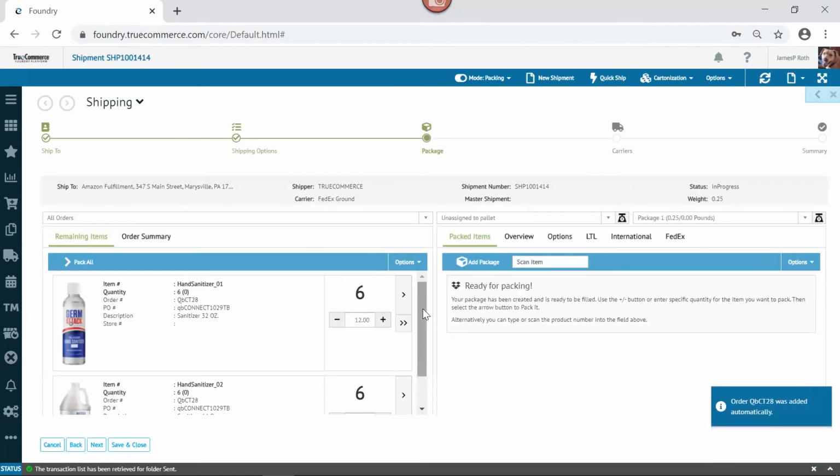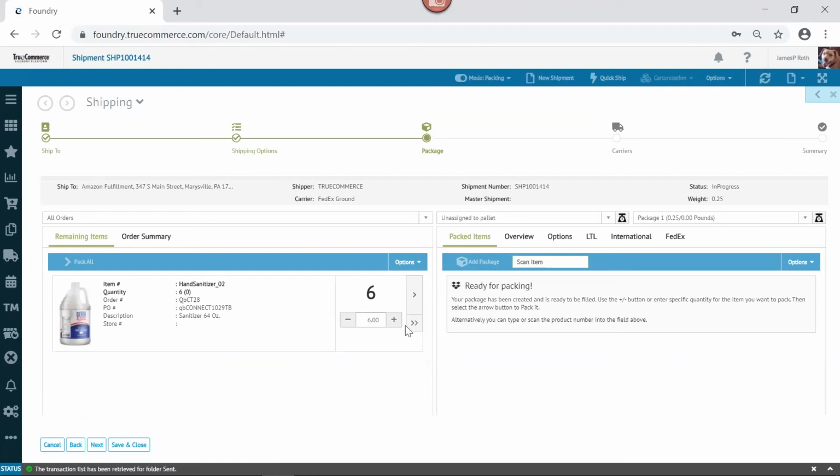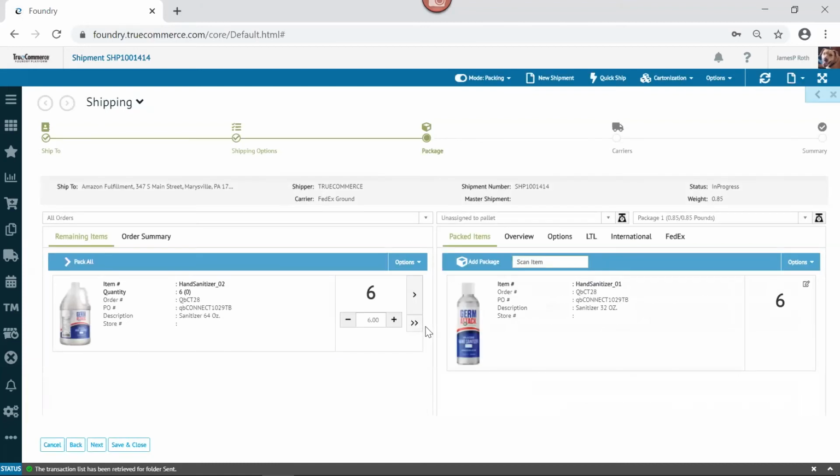All right, and so this order is a little smaller. Let's partially ship this order out. And you can also scan your items into boxes. You don't have to click. So I've been clicking, but you can also scan the items to the box. So if you want to move the full quantity over to the first box, you can scan or click. Okay. Add package.